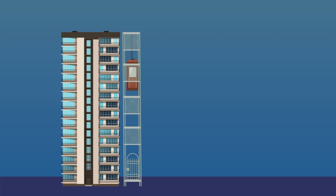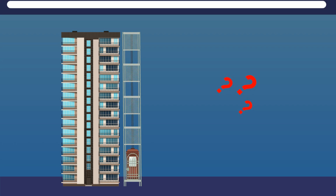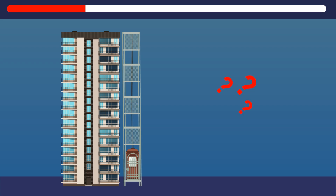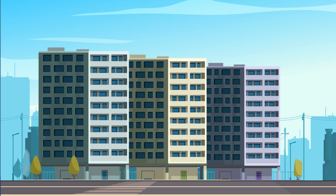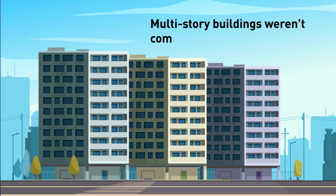He took the time machine and his supplies and went downstairs. Why? This way, he'll avoid a nasty fall. Multi-story buildings weren't common 5 centuries ago.